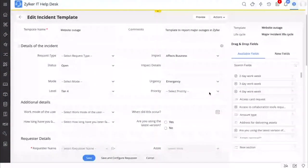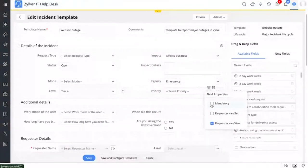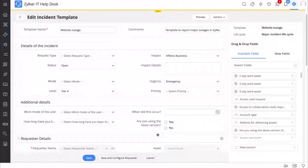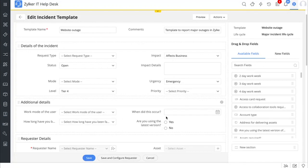For that, you can go to Field Properties right from here, and you can mandate these fields. You can enable your requesters to set the value, and they can also view the value. Now, an important use of this would be that you can prevent your end users from giving the priority. And this is usually an ideal practice, because for end users, their own incidents would be of very high priority, right? And this would in turn lead to a flood of low priority tickets to your IT service desk.